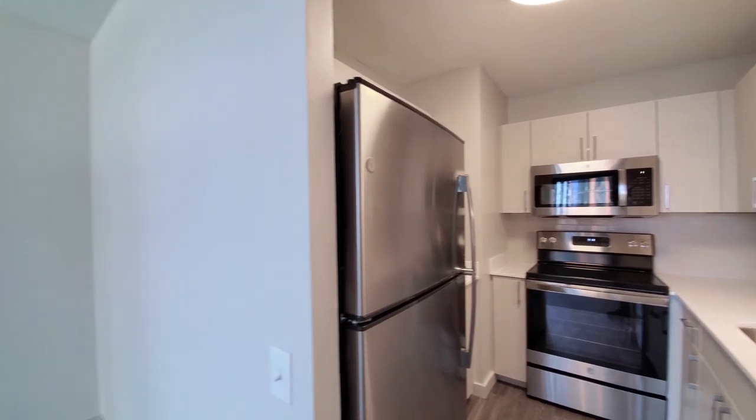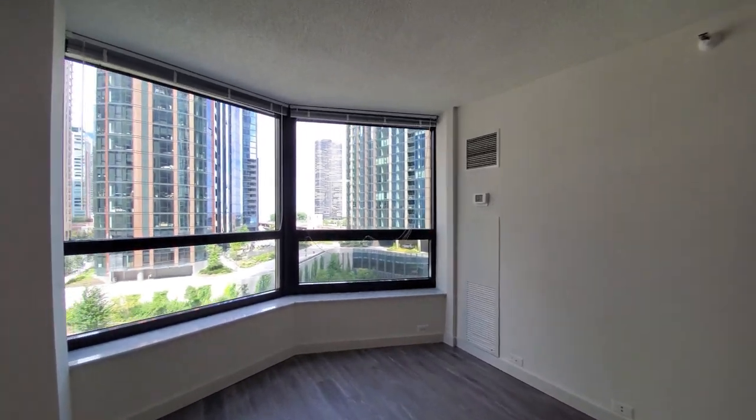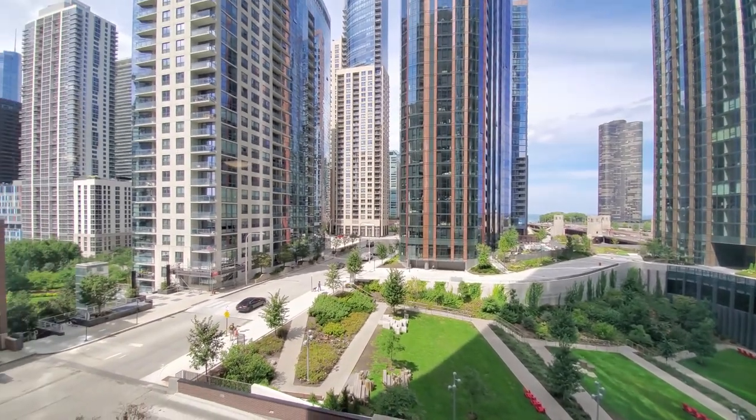Great suite of amenities that includes a fitness center, indoor pool, and a lot more. Terrific views from every apartment. Definitely want to have North Harbor Tower on your must-see list.